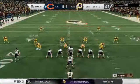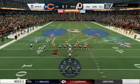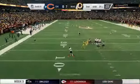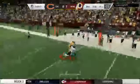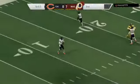Well, they're in some hot water now. After that sack, it's 2nd and 21. Now it's Trubisky. Is this intercepted? It is. It's intercepted. Picked off by Ronald Darby.